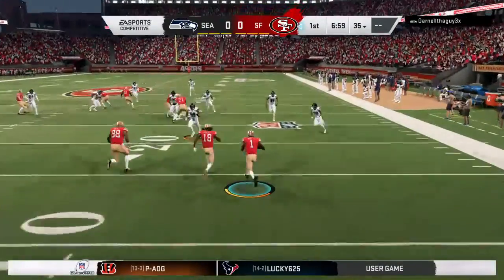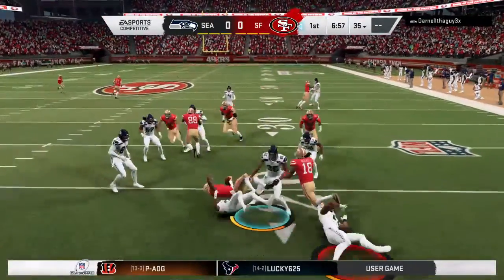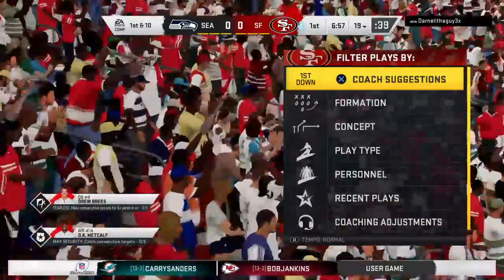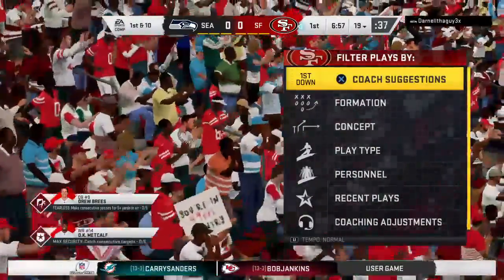Fielded about a yard deep. And he'll take it back to about the 19-yard line. Here we go.